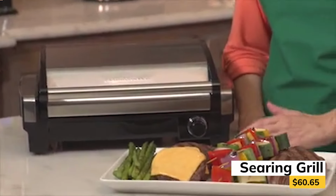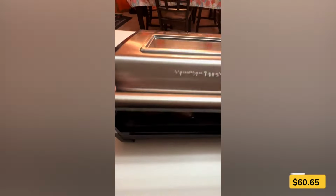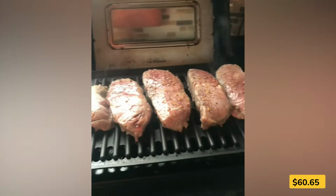Bring the backyard barbecue indoors with this electric searing grill. It locks in flavor with sizzling heat up to 450 degrees Fahrenheit, giving you perfectly juicy steaks, burgers, or veggies no matter the weather. The non-stick grill plate keeps food from sticking and pops right off for easy cleaning. A built-in window lets you watch the magic happen while it cooks. Flavor, convenience, and zero mess in one grill.